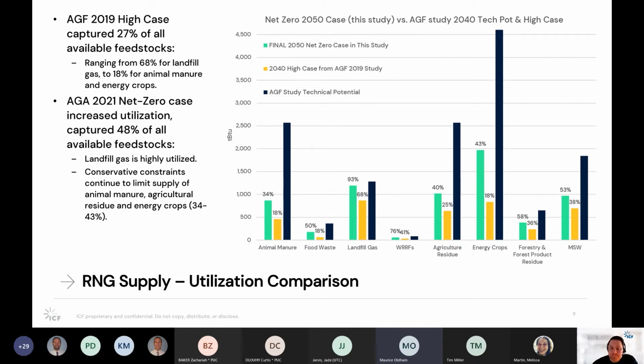So you can see that across the board, we ramped up the supply potential for the net zero case. But again, for some of them, we still are not approaching anywhere near maximum technical potential. I'll just note as well that as part of this, we did push relatively hard on landfill gas.